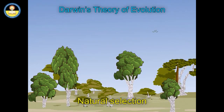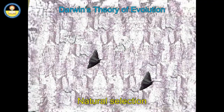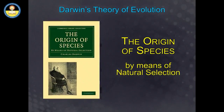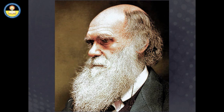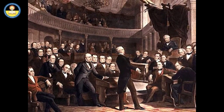Natural selection. Darwin believed that nature selects only those individuals which have undergone favorable adaptation through the process of natural selection. Darwin has given a detailed explanation of his ideas on evolution in his book On the Origin of Species by Means of Natural Selection, published in 1859. Darwin's theory of natural selection helped to convince most people that life has evolved, but there were certain contradictions also.